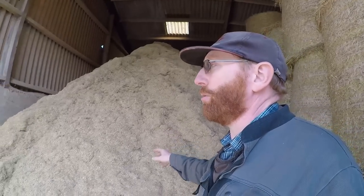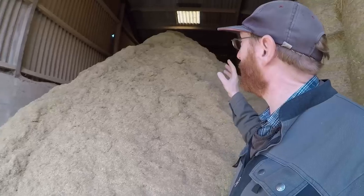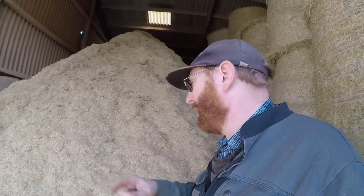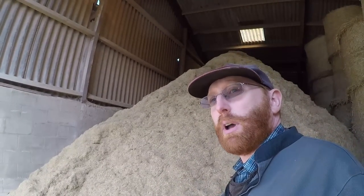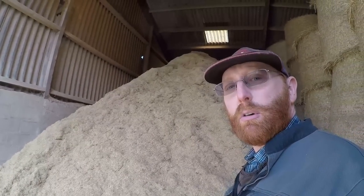So we had plenty of wheat straw, and what we've actually milled is our own spring wheat straw. What you saw going through the mill and what is in this pile is all home produced. So that's very nice. Not very much transportation involved in getting this here. So that's nice, to grow our own bedding.